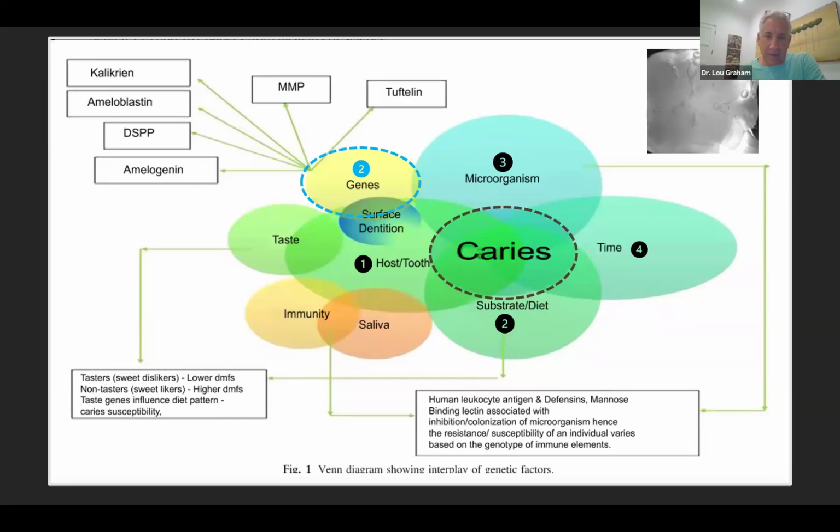Well, there's another big piece to this, and it's called genes. The genetic component of high-risk or low-risk caries really deals with everything you just saw come up: whether there are saliva factors, which I'll show you, your immunity, altered taste, surface dentition, and the microorganisms. These are all affected by genetics. And so it is my belief that over the next number of years, genetics, like a blood test in a medical office, is going to become almost part of our foundation for predicting patients' risk factors, and then saliva testing for recall appointments to see how our patients are progressing.